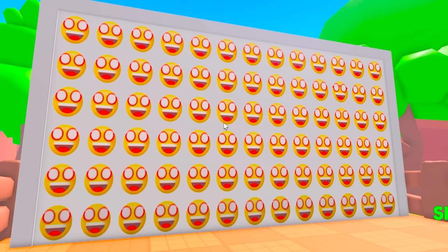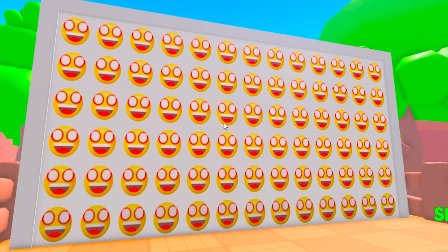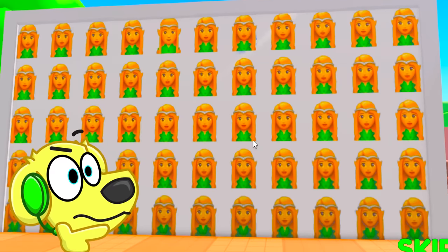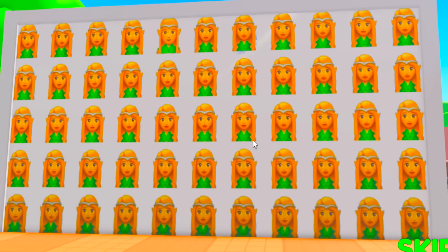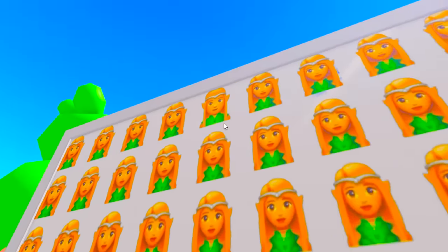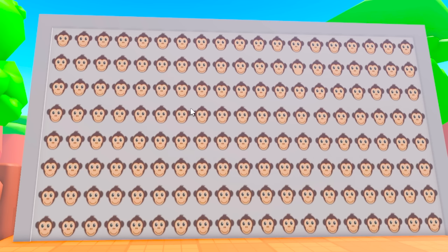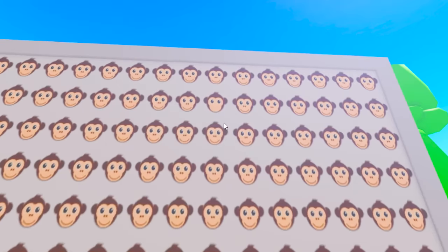How about this one, Zoe? Look at these guys. Oh, I see it. I already see it. It's this one right here. He's wearing glasses. Now, what do we have here? Which of these elves are different, huh? They all have crowns. They all are wearing green, but this one doesn't have a light in its hair. How about all these happy monkeys, Snowy? Do you see which one's different? I do, Tyler. I do. And it's the one that has no mouth. Do you see where that is? Oh my gosh. Yeah, I just saw it.